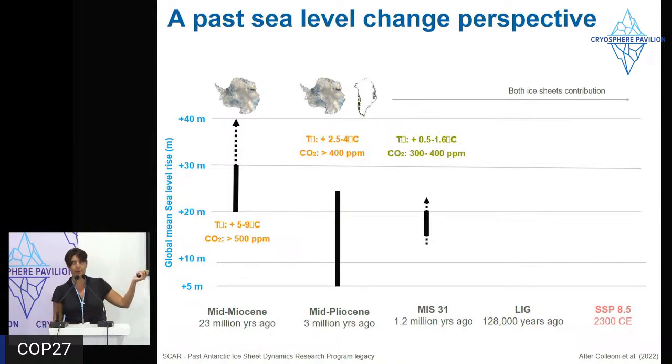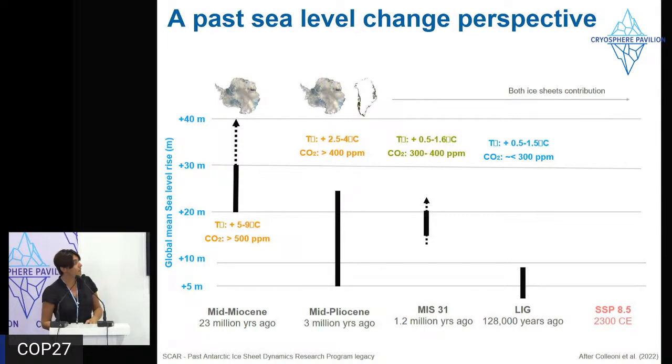So that's nowadays, basically. Then another interglacial, the closest to us, the last that occurred in the past. Same thing, temperature range plus 0.5 degrees to 1.5 degrees of global warming, but CO2 below 300 ppm. Nevertheless, sea level rise was about 5 to 10 meters, with a large part of Antarctica also contributing to it. We also have data to show that, but at that time, Greenland also really contributed to it.